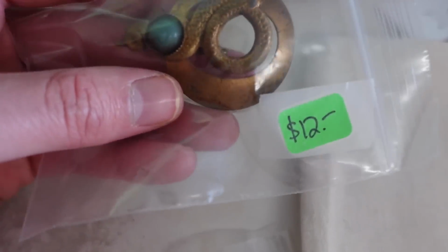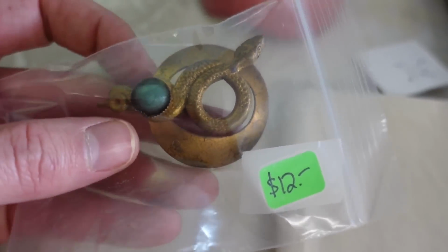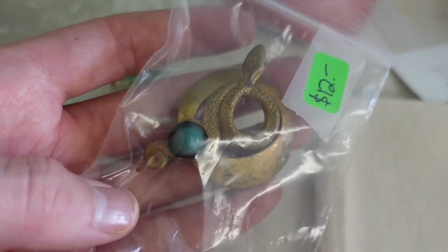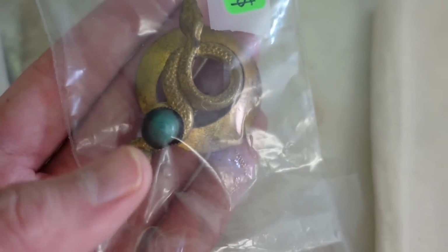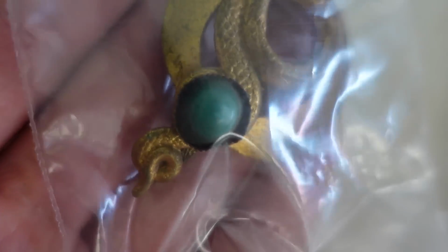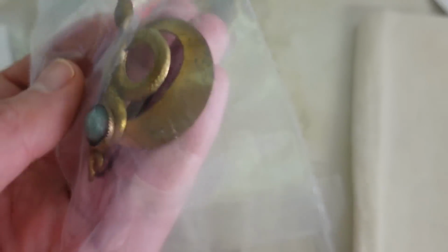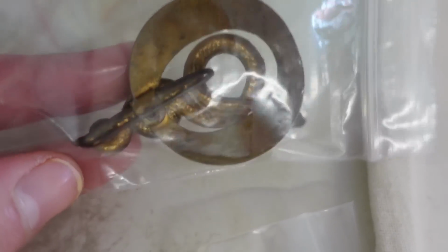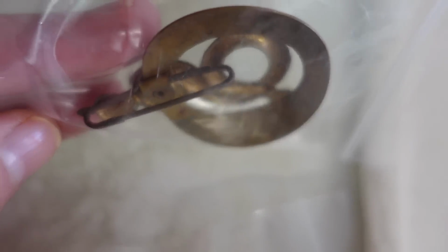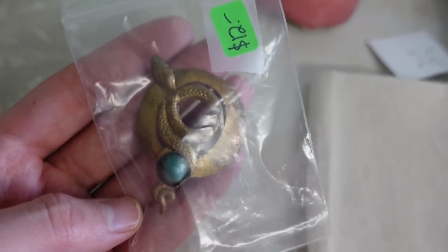Then I grabbed this. Now this is something else I paid up for, considering the other one was $4. This one was $12 and it's of the snake. So I think this is a bit older based on the wear to the metal and the coloring and just the overall style. But it has a little blue stone in there, and then the curled up snake. So some good symbology. And it has the safety pin type closure. So I like that one. It should do well for me. And I would expect at least $25, $30 for that one.